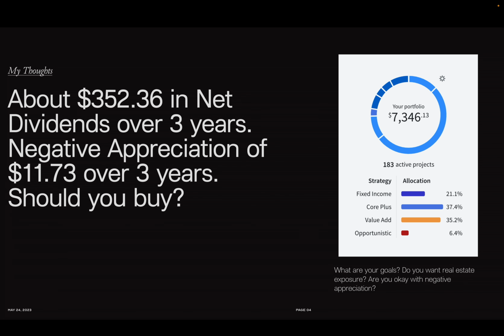However, it's important to know that in my portfolio, I invested a little bit at the end of each year, at least like 1,000 or two, and then the next year 1,000 or two. So those net dividends have gone up. I think a better analysis of this would be at the end of this year.